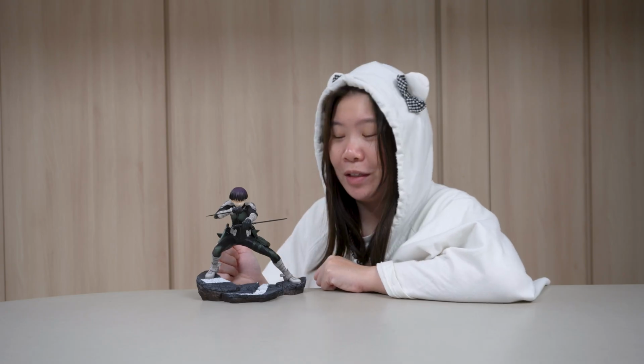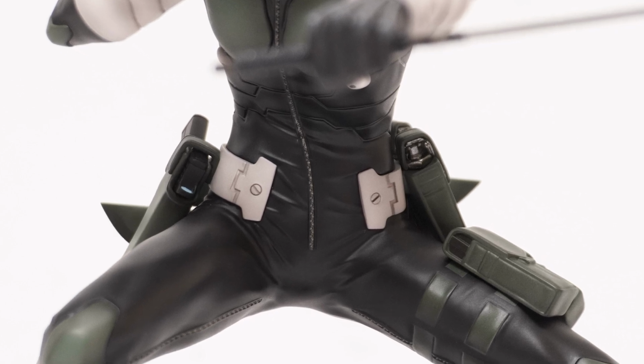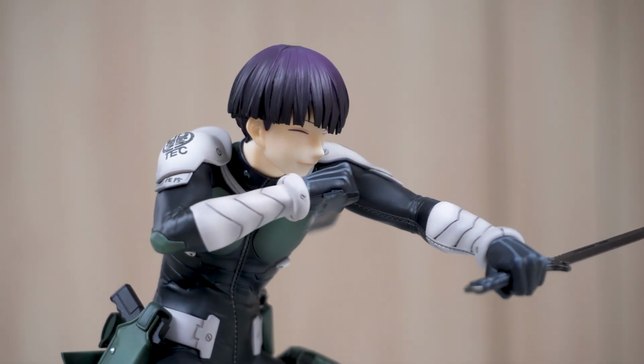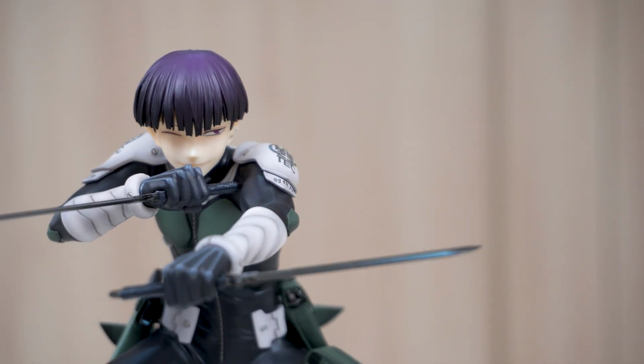I mean, that's consistent for almost all figures that are dressed in black. But to make up for it, they did sculpt some really nice fabric folds in the battle suit. Anyway, enough of me admiring his body sculpt, let's look into the details starting off with his face. Since I'm displaying Hoshina with the alternative headpiece, I'm glad that Kotobukiya did a good job with the face.